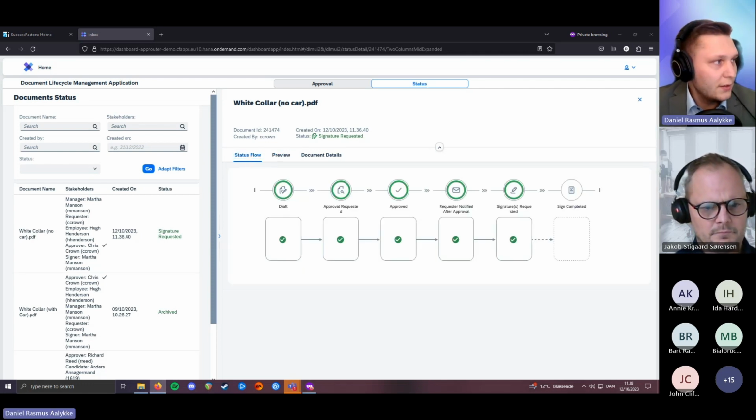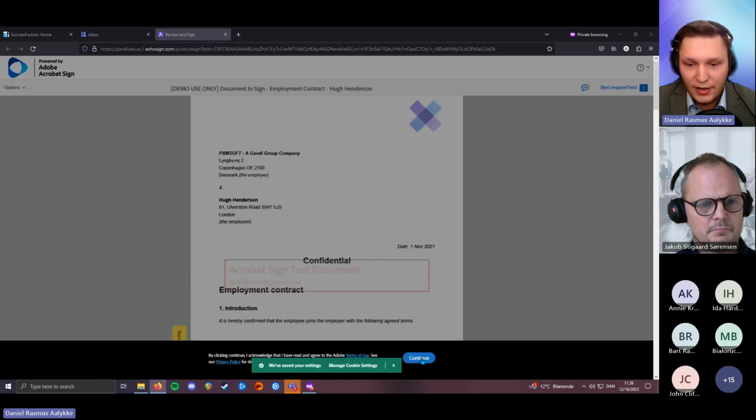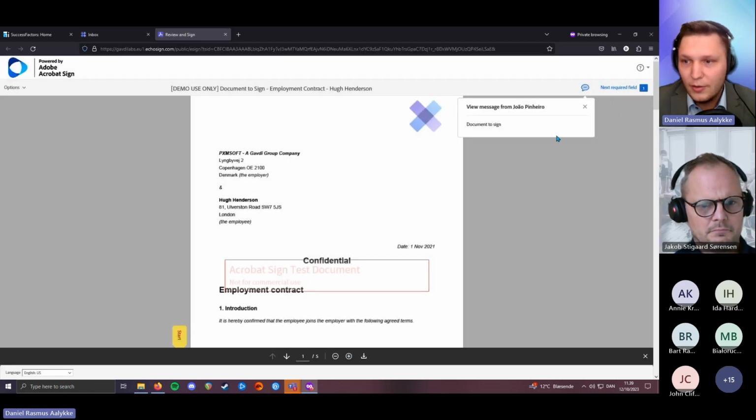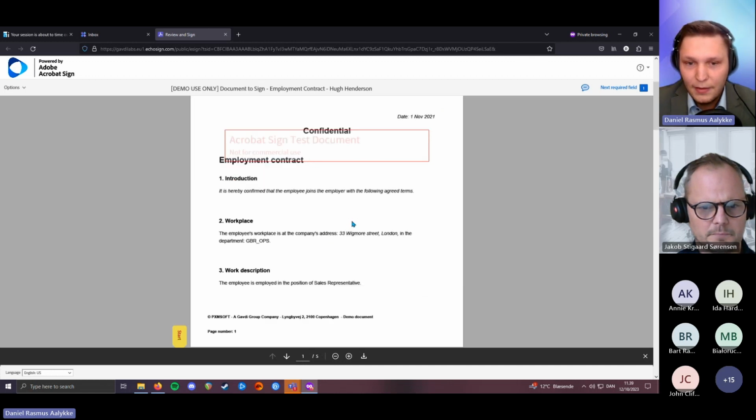I'm just going to find the emails I got on my other screen and open them for you to see. In my demo mailbox that I've set up on my other screen, I received an email from Adobe Sign, because our demo system is set up with Adobe Sign. With Adobe Sign, you can also see that our requester is João Pinheiro. That's one of our developers who has set it up in his name. Of course, it would say your company name instead.